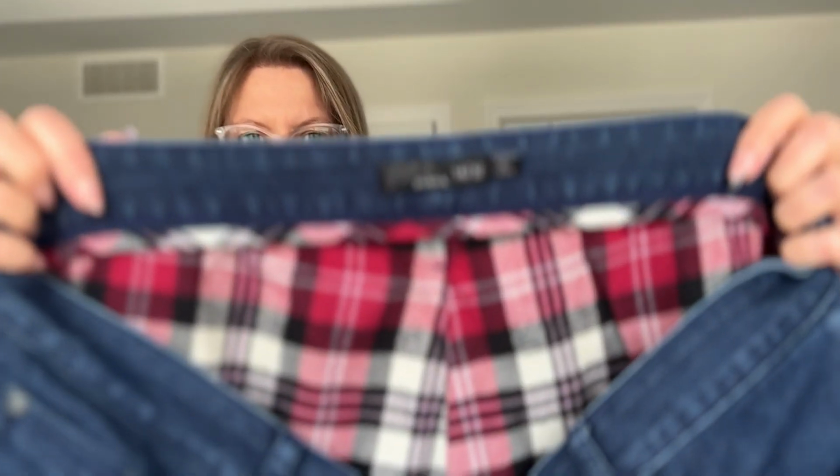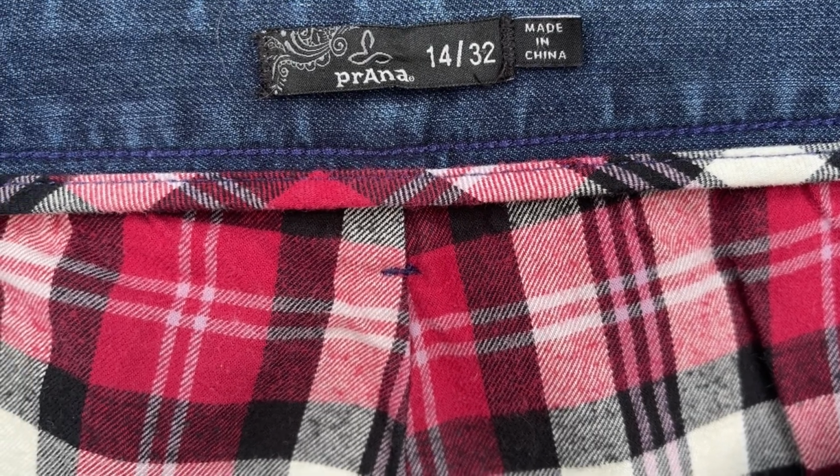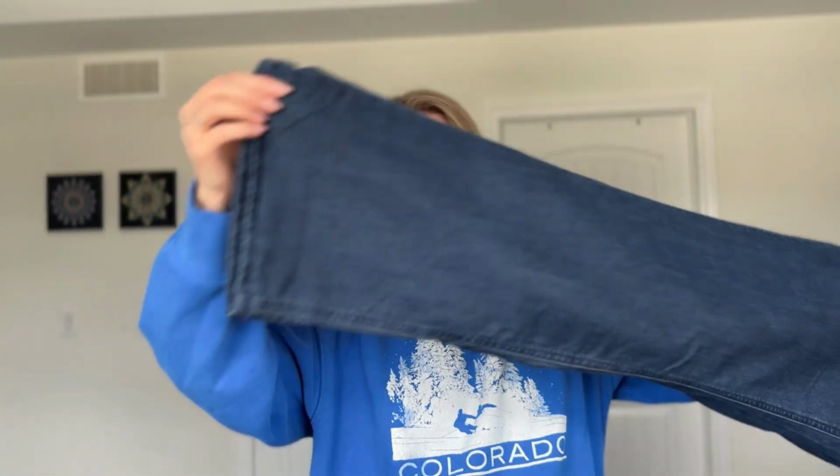I found this pair of jeans. Now I know they're completely off season. However, the sell-through rate was pretty decent when I looked them up. It is a pair of Prana women's jeans, but they are flannel lined. Like I said, a little off for the season. I did already list those today, and it has this really nice lining in them. Nice dark wash and a nice straight leg.